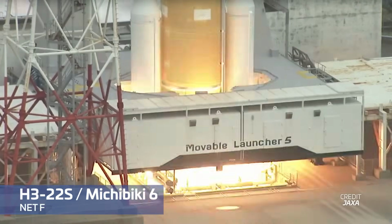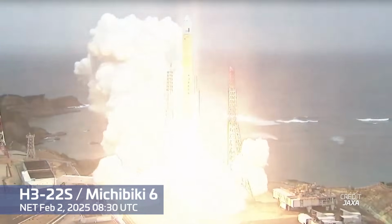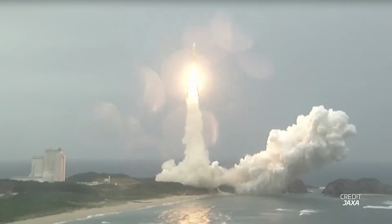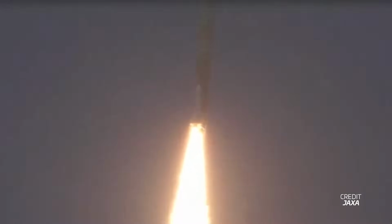We'll also have a launch from Japan this week. On February 2nd, an H3 rocket is set to lift off from the beautiful Tanegashima Space Center to deliver the Michibiki 6 satellite into a geostationary transfer orbit. The satellite is part of the Quasi-Zenith satellite system, which provides navigation and positioning services. T0 for this mission is expected during a 2-hour window, opening at 8:30 UTC.